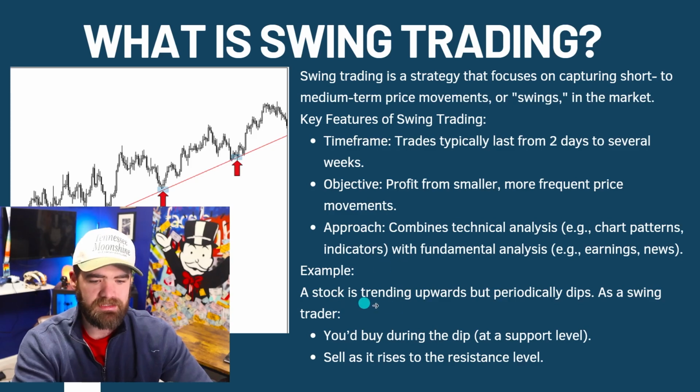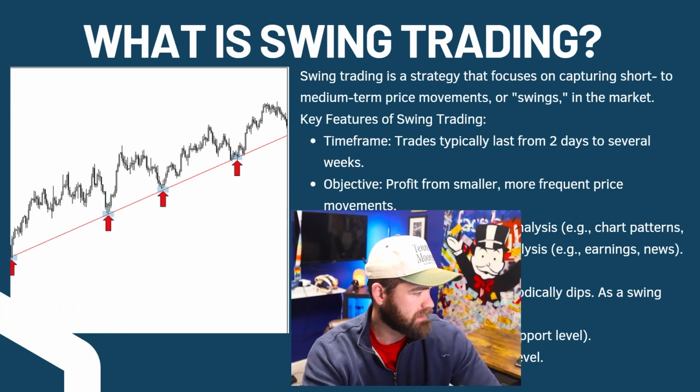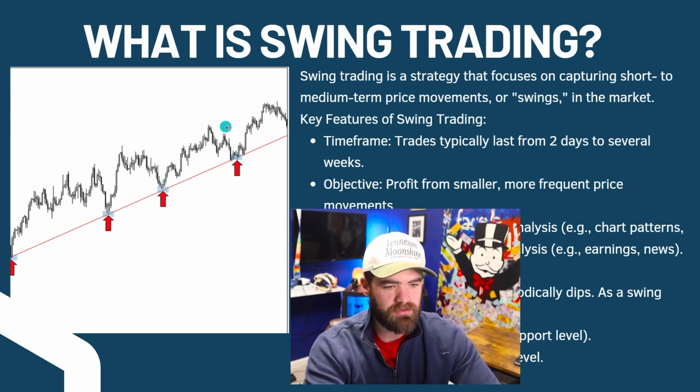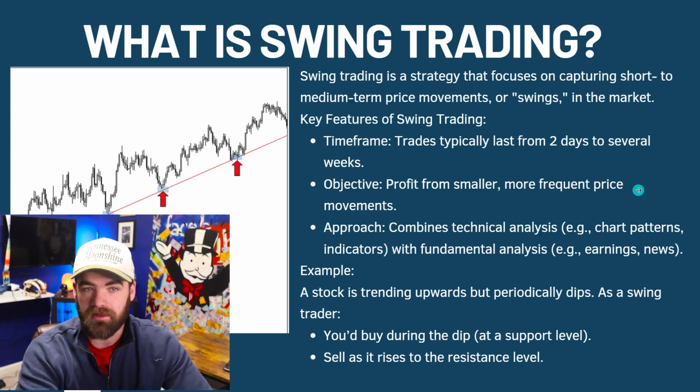All right, an example: a stock is trending upward, but does have dips down. You guys can see this would be a prime example of a stock that would have some opportunity here. You can see that trend line going up, and these sell-offs represent an opportunity to get in on a swing in the market.